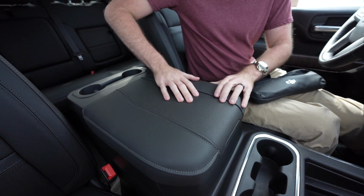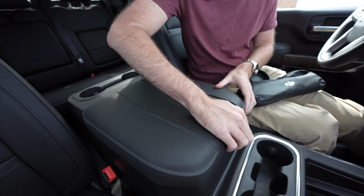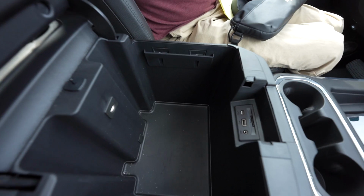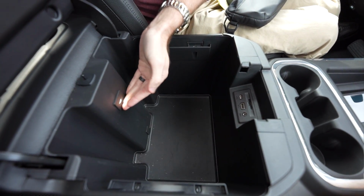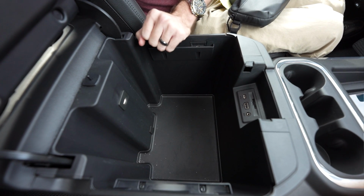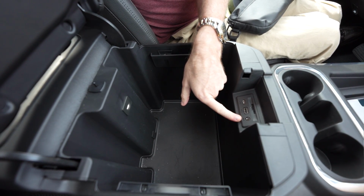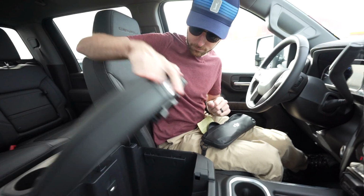Really nice center armrest. Same leathery material as the seats are. With a push of a button, here we are with a very, very generous storage compartment. You do have a little light right there, so at night you can see in. Of course, we have more USB options. It's nice to see an auxiliary port still on a 2023 model. That is a very nice touch, and an SD card slot.